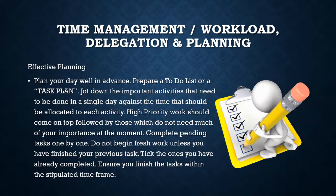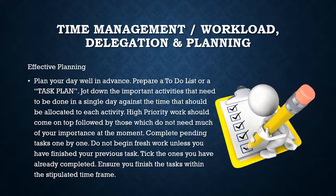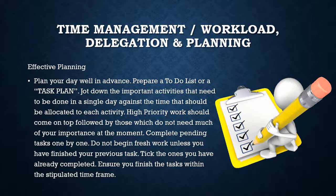Complete pending tasks one by one. Do not begin fresh work unless you have finished your previous task. Tick the ones you have already completed. Ensure you finish the tasks within the stipulated time frame.